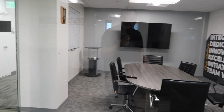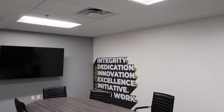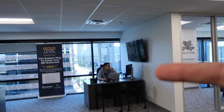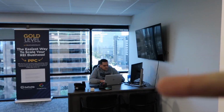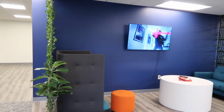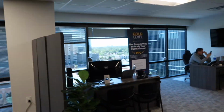Here's our conference table, our core values: integrity, dedication, innovation, excellence, initiative, and teamwork. Our little waiting area right here, super cool. This is Fernando, he's our client manager here. If you guys ever need anything, he'll take care of you. This is the coolest spot right here. We're starting to finally decorate the office. So we got a little chill lounge area for employees or for clients that want to come and chill. The views are amazing, right?